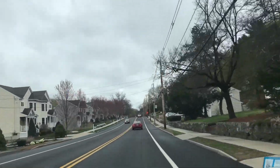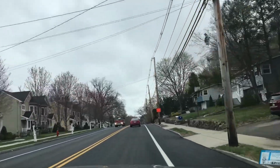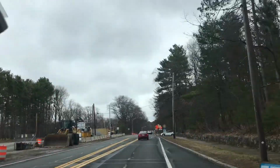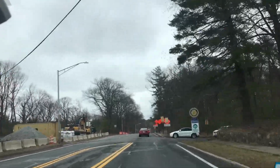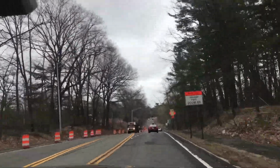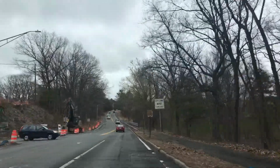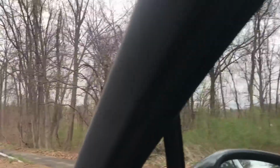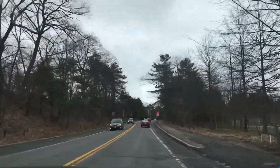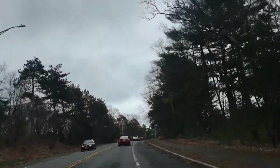Even greener lawns. Yep, 11.6 miles, Wellesley town line. 11.7, sorry. And all of a sudden wooded again, because we're at Morse's Pond. We're to the left, and we have Wellesley College to the right. Starting at mile 11, it's been gradually going downhill. And this is Wellesley.